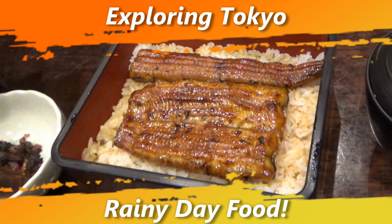All right, it is day four. It's Friday, and we're going to Unagi for lunch. It's raining quite a bit, so we're not going to be doing much sightseeing today, but we are going to go to a couple of food places just for lunch and for dinner. So I'll just take videos of those today.